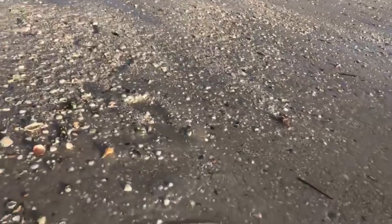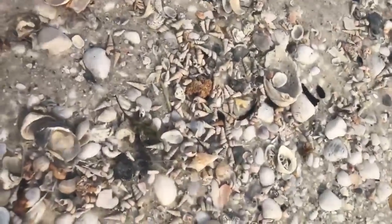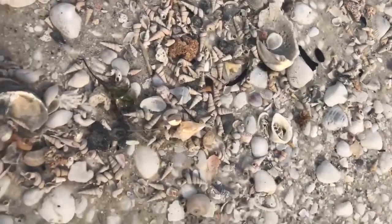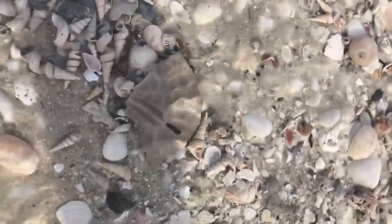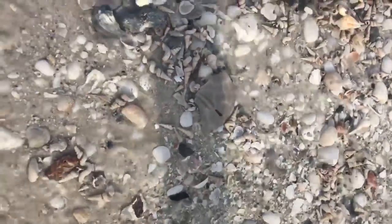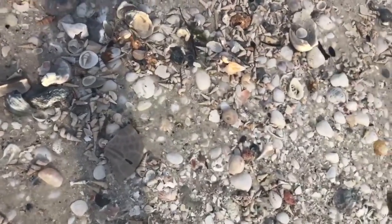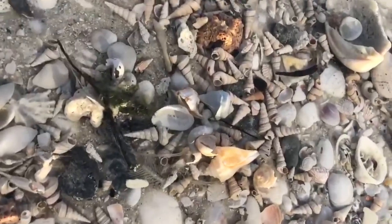This is a big pile of worm shells down here, little worm tips. Can you see them all down there? Big piece of a broken sand dollar over here. See the piece of the sand dollar down there? Just the corner of the sand dollar. Lots of little worm shells piled up. Lots and lots of worm shells.